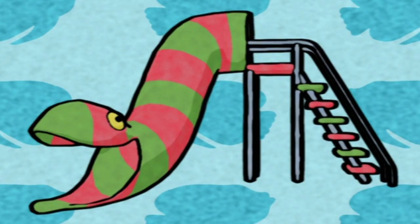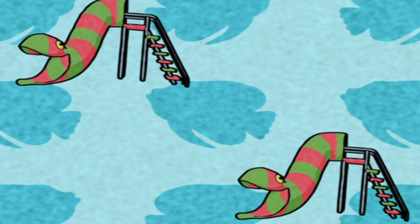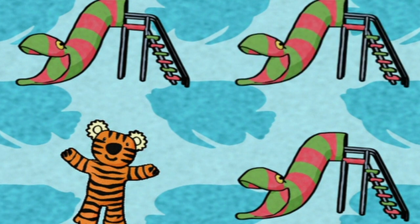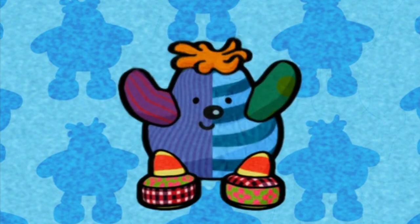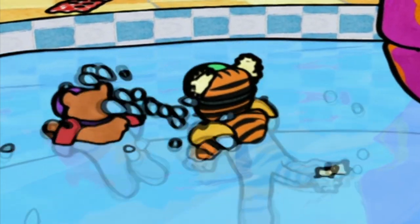One sliding snake we saw with Boo. Now there's one more, and that makes two. Look, there's Growling Tiger. It's nearly time to shout. Another sliding snake. So who's the odd one out? I can see three sliding snakes, but only one Growling Tiger. So the one that's different is... Growling Tiger! Growling Tiger and Sleeping Bear are swimming in the baby pool. Where's Laughing Duck?